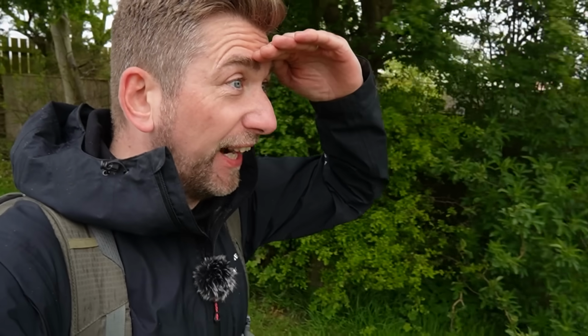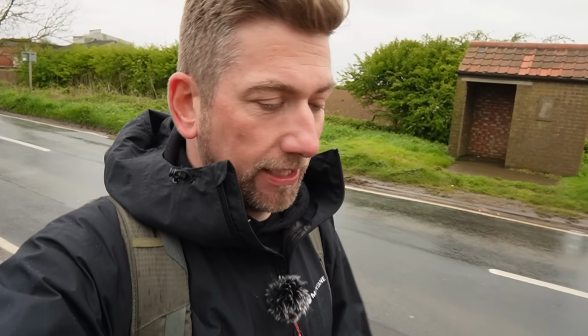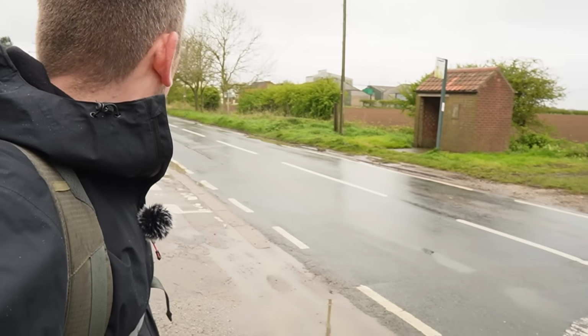I can see the sign for the pub. Oh, I can see the pub from here. It's closed. So let's go back to the van, crack open a beer, think about dinner, chill out, and forget that that pub existed. But it's about, I don't know, 500 yards from the campsite. It looked nice. Can't tell you what it looks like inside because it was shut.